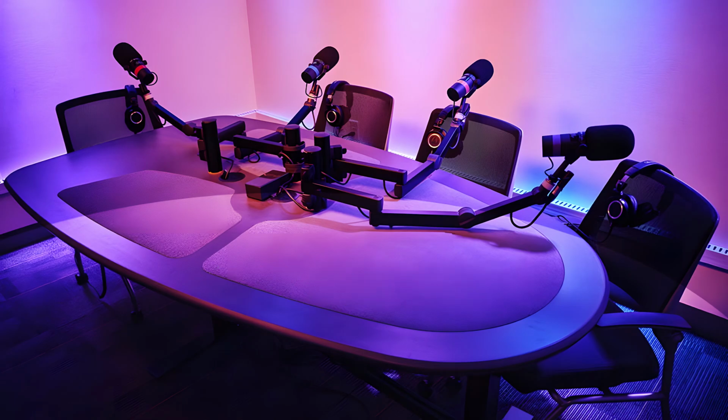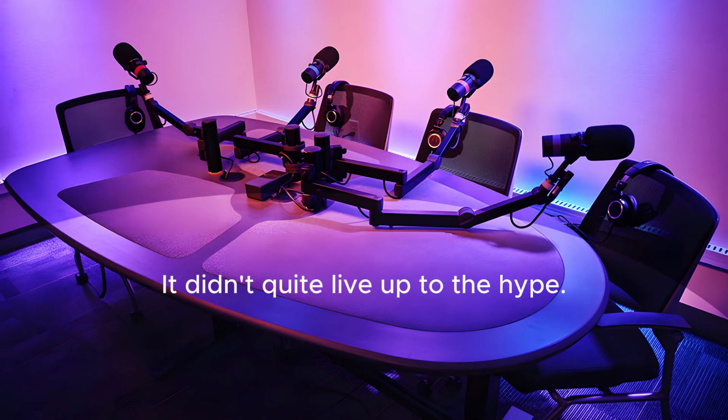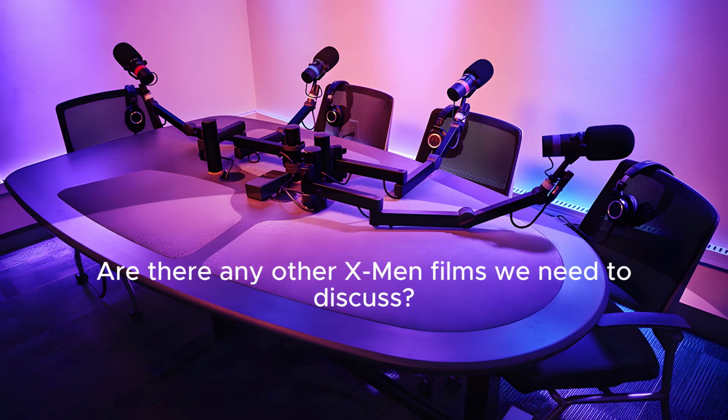It's a dark film. Okay, so Dark Phoenix had a bit of a troubled production. It did. And it was met with mixed reactions from fans and critics. Yeah, it didn't quite live up to the hype. Okay, so we've covered the original X-Men trilogy, the prequel series, Logan and Dark Phoenix. Are there any other X-Men films we need to discuss?